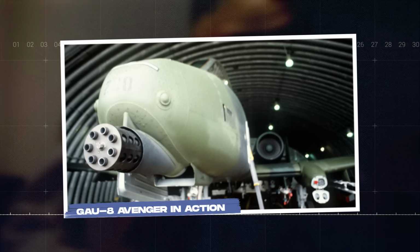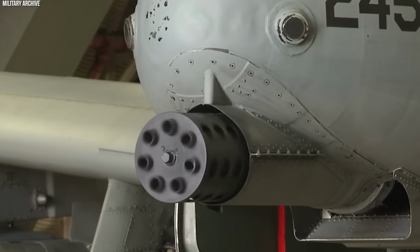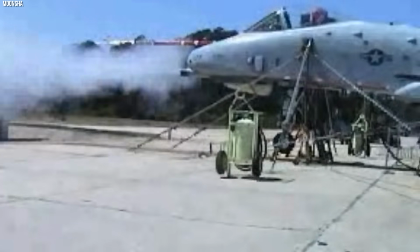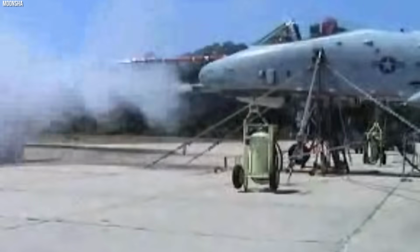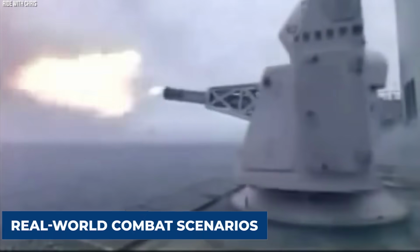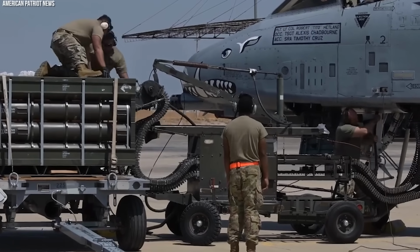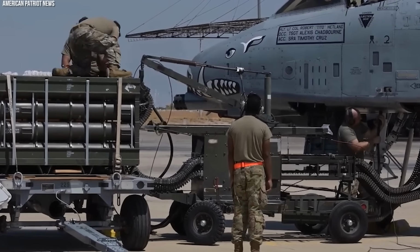GAU-8 Avenger in action. For all its engineering brilliance and fearsome reputation, the true measure of any weapon system is how it performs when it's unleashed upon the battlefield. The GAU-8 Avenger has had multiple opportunities to prove its mettle in real-world combat scenarios, and its record of service paints a vivid portrait of its relentless capabilities.